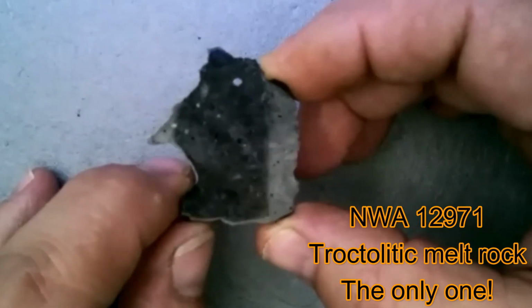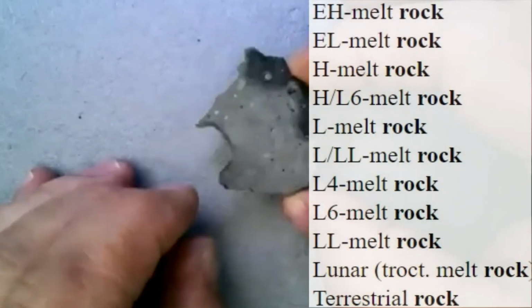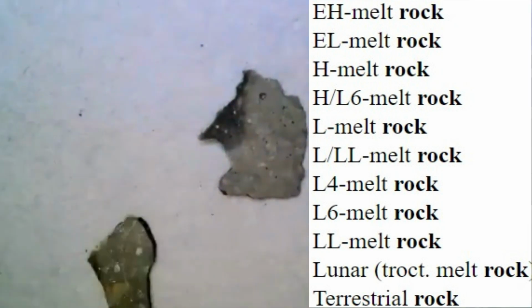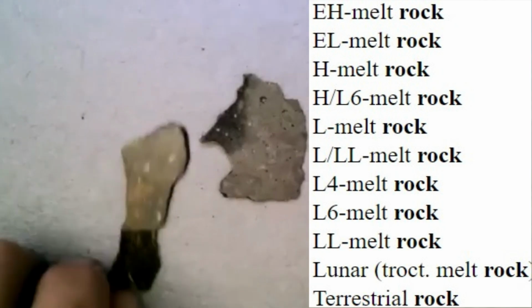Troctolitic melt rock. I've wondered that myself when I see stuff in the Meteoritical Bulletin, but it's always melt rock. Like there's an EH melt rock or something like that. Yeah, very interesting. Those are some amazing pieces, Chris.